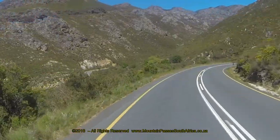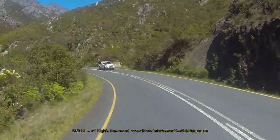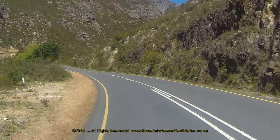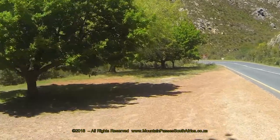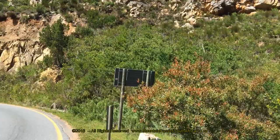A wide right-hand bend reveals a deep gorge running transversely from right to left. This is where the Jan Joubert Bridge is located, and once again a large shady view site has been provided on the left. Park here and take a short walk over the road to read the plaque in honor of the soldiers who built the bridge and the pass.